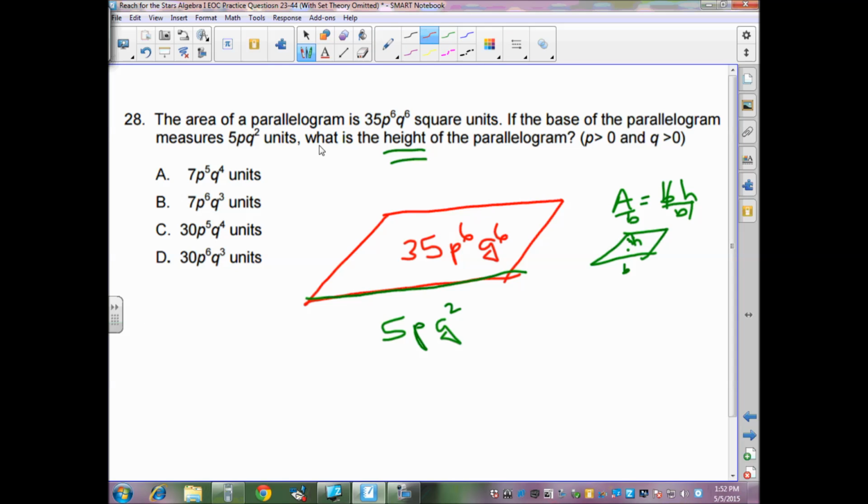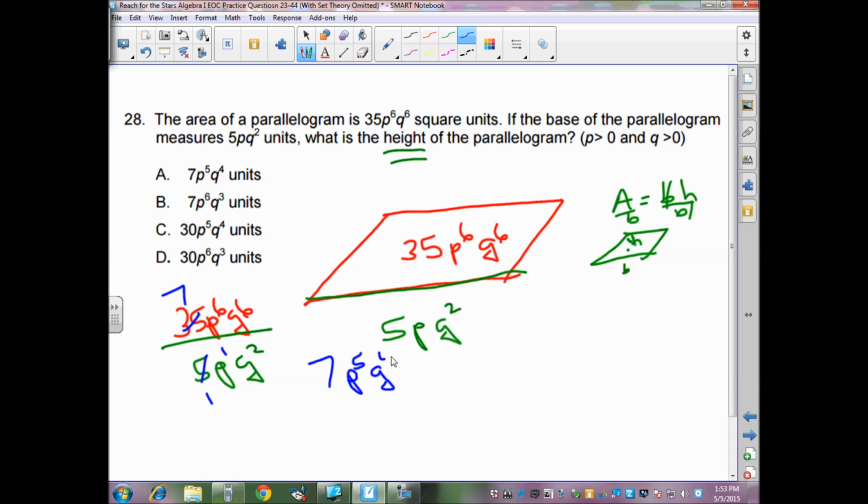So what we're going to need to do is divide. Okay, and when we do our division, 5 goes into itself once, into 35 7 times. So we'll have a 7. And remember our rules for exponents. When we are dividing like bases, we subtract the exponents. So that would be p to the 5th. And subtracting there, that would be q to the 4th. So the answer would be A.